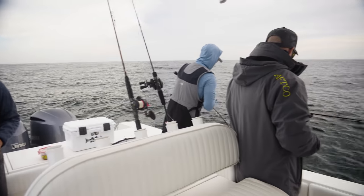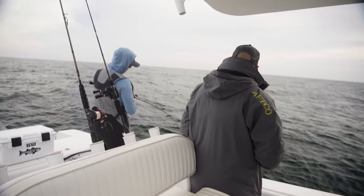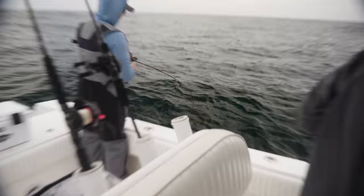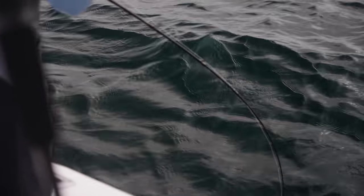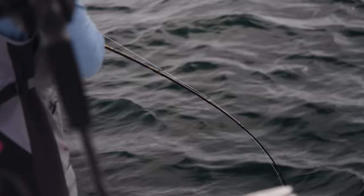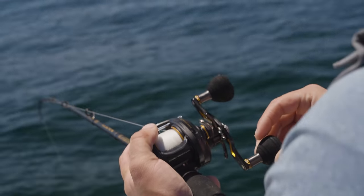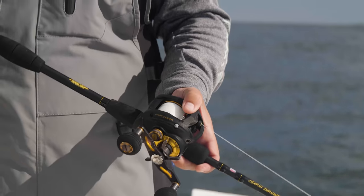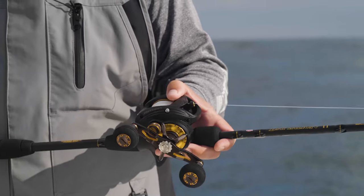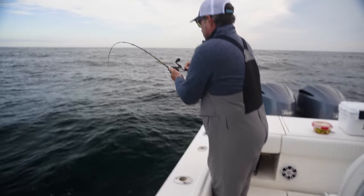Jimmy, saw that. Oh man, these rods are fun though. I just love how the little baitcasters fit right in the palm of your hand. It's basically like largemouth bass gear. Okay, Jimmy, you on? Yes.